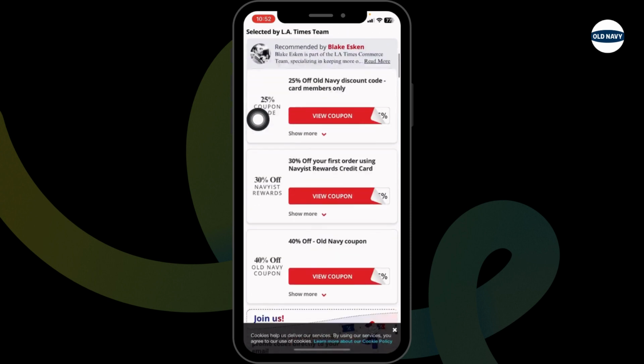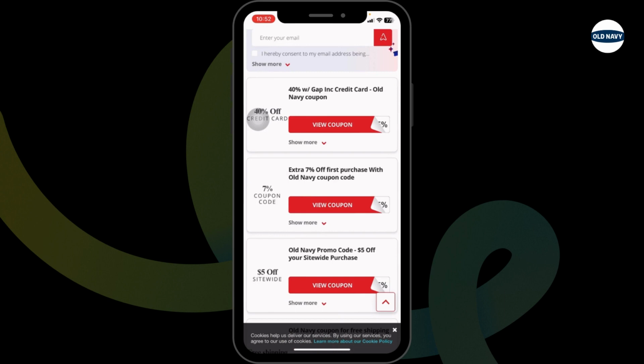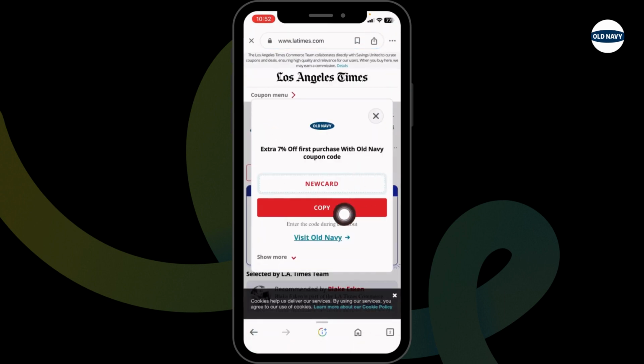Now on this page, you're going to find only coupon codes. Now head towards any of the offers that you are interested in and want to use. Just click on view coupon. So here's the code, you can copy it.